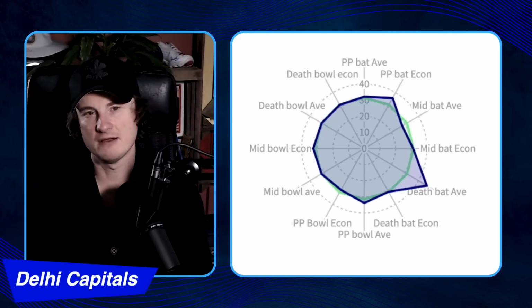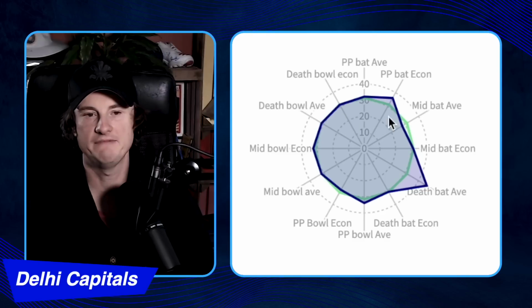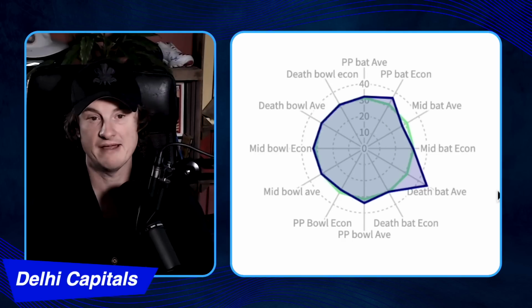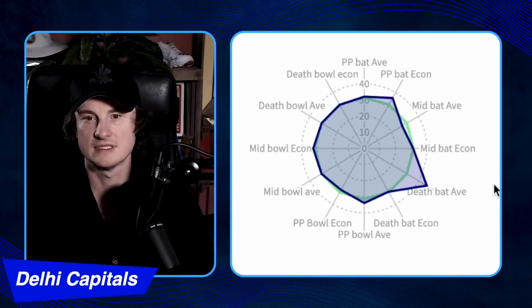And I did feel like watching what they did at the auction, at times it did feel a little bit confusing. Like, if this is their strength at the top, and they clearly weren't as good in the middle, although the economy's fine, but the average obviously not as much. And yet they went after Phil Salt and Riley Rossouw, who again are both top order players.